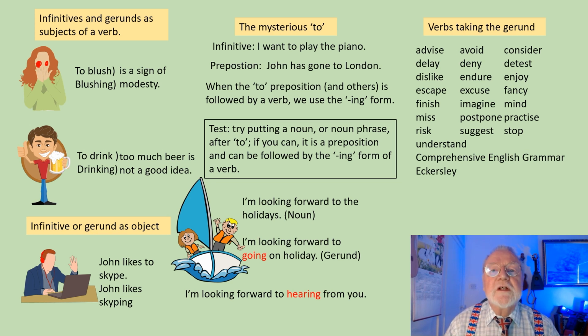So here is a speaking and listening exercise. I will give you a phrase, you repeat, which will help you remember some of these main verbs for the gerund. There are others, but these are the most frequently used.